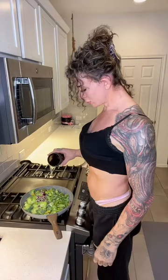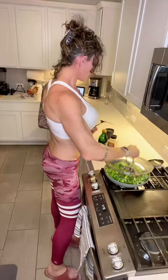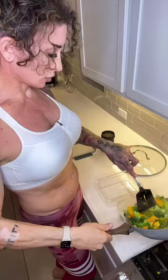Quickly over to my closet to get changed into my workout clothes because cardio. Back to the stove, I'm gonna give it a quick stir, add some olive oil and garlic powder, not salt, into meal prep containers and then back into the fridge so I can use it later on today.